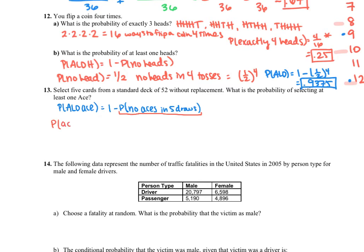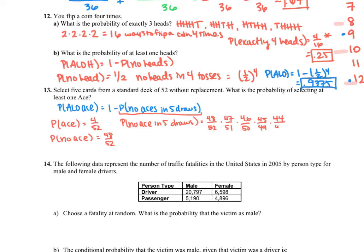So the probability of ace, we know, is 4 out of 52, which means the probability of no ace is 48 out of 52. But that's in one draw. Since we're drawing 5 cards without replacing, the probability changes on each draw. So on the first draw, it's 48 out of 52. On the second draw, it's 47 out of 51. And then 46 out of 50, 45 out of 49, and then 44 out of 48. So this represents the fact that we are not replacing the card.